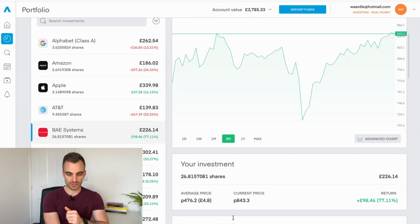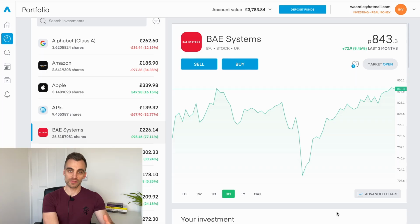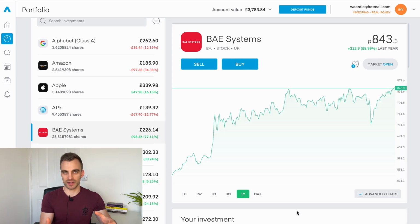The reason I'm a little bit sceptical of doing that is because of the dividend that it pays. It pays a dividend of 3.04%, but I am, like I say, considering selling not the whole position, but maybe a quarter, maybe 6 shares here, just so I can reallocate some capital to some different positions. Over the last 3 months, it's up around 9.5%, and over this last year, it is up around 60%.